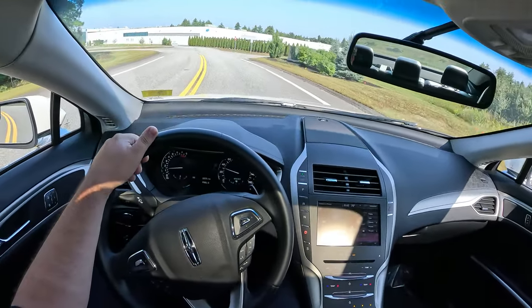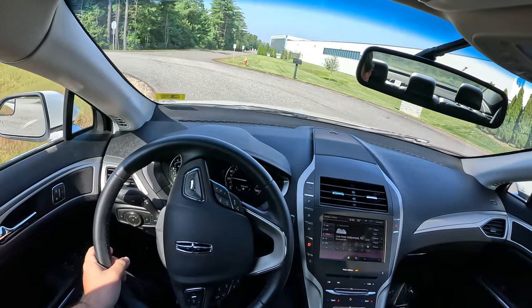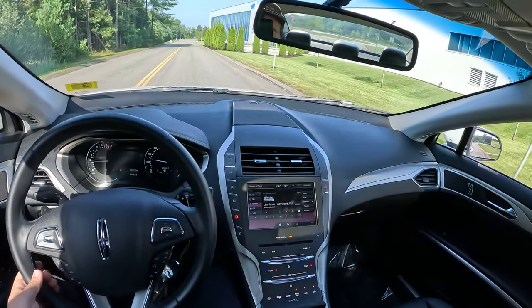Oh, this is a good car. I don't think this is a high trim level. I think this is relatively entry level. I can't really find too many things that I'm like, oh God, I need to change this. It's a good overall package.